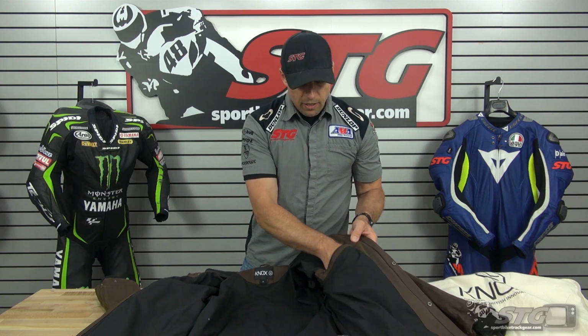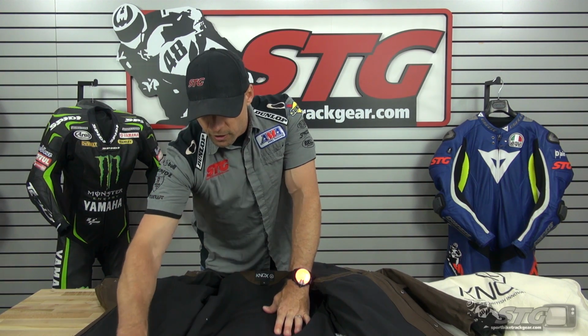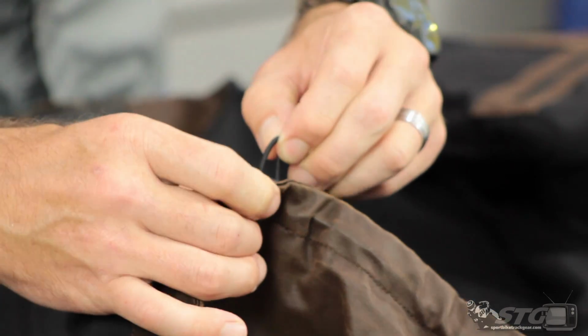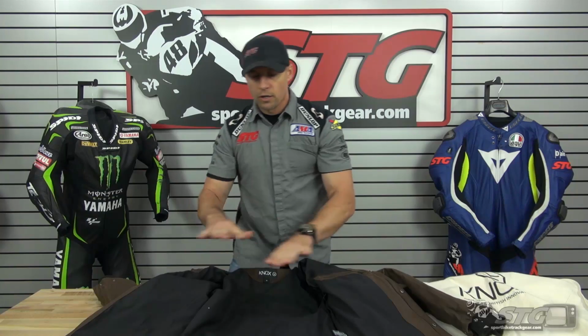Zippered storage pocket here. At the left breast internally, we've got a shock cord down here for the waist. If it's bad outside, foul weather, you want to seal it up, go ahead and grab onto the cord, give it a tug, it'll do so, and then of course to release it like so, it'll allow it to open back up.